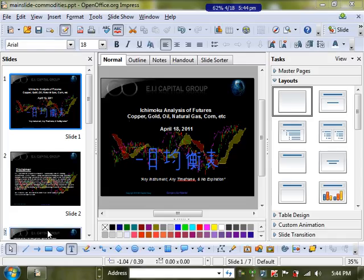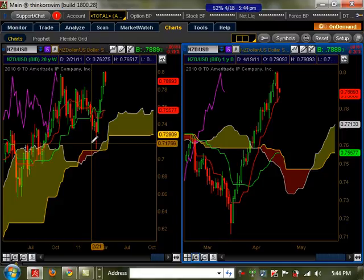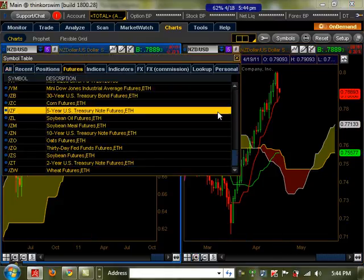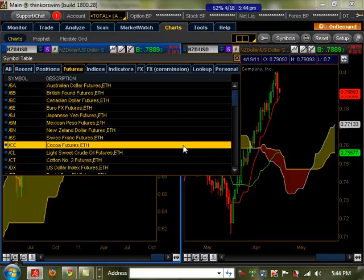Okay, so let's go straight to the charts as we normally do and go through all the futures that we could see in Thinkorswim. Remember, left hand side is the weekly time frame, right hand side is the daily time frame. So let's go through all the futures from the very beginning. Let's start off with cocoa.